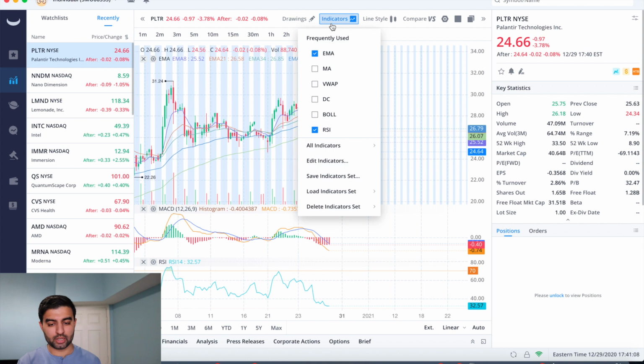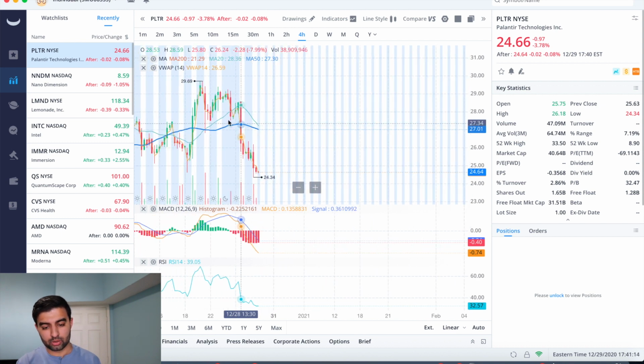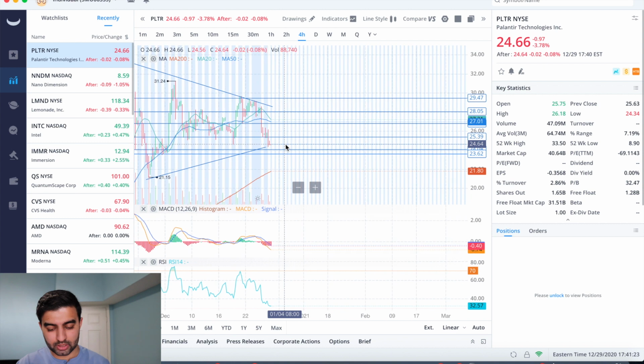If we go to the hourly chart though, let me finish off with the indicators. On the 4-hour chart, if we take a look at the moving average, what we will see is, we're also below these levels. So I want to see it capture that. Let me go back to my drawings here for a second and get rid of the indicators, and I will show you guys what I see.